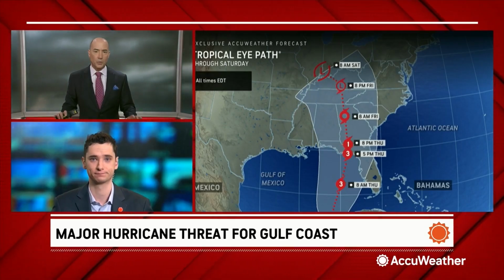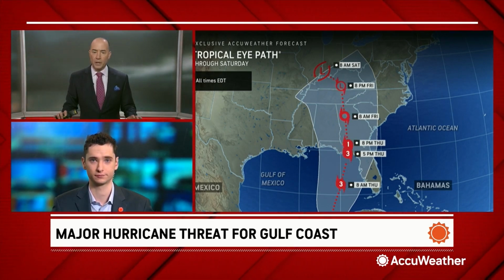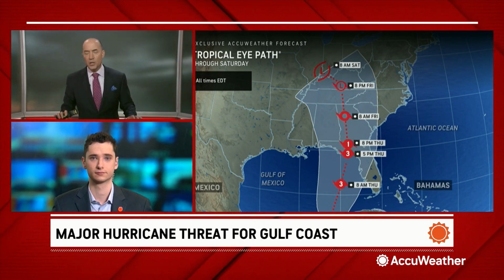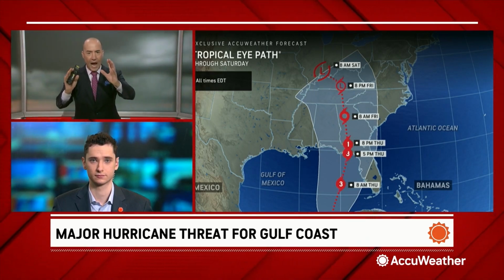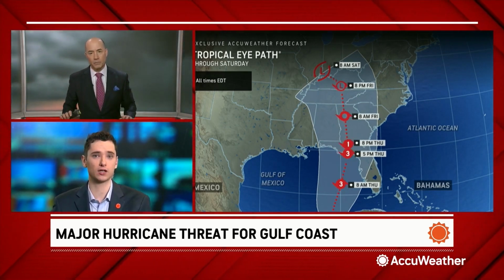Now, later on today, Alex, we're going to zone in on that iPath. You can see the farthest west toward the Florida and Alabama state line, farthest east just south of Florida. But we're going to wait until we see the exact center of circulation. But the thought is, Alex, that we're going to tighten that up later today. Yeah, I think the chance of a direct impact on Tampa is pretty small at this time. Right. Not to say the impacts aren't going to be pretty significant.